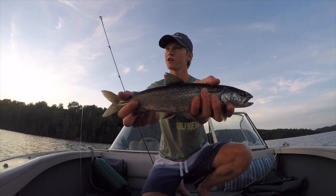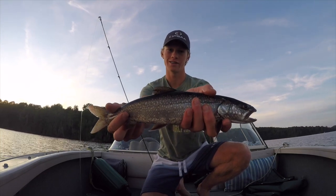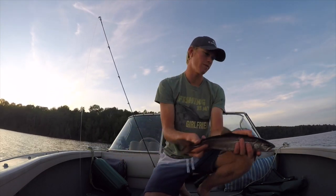Go. There's the first Laker of the weekend. Little guy, but put up a great little fight. Very aggressive. And back in she goes.